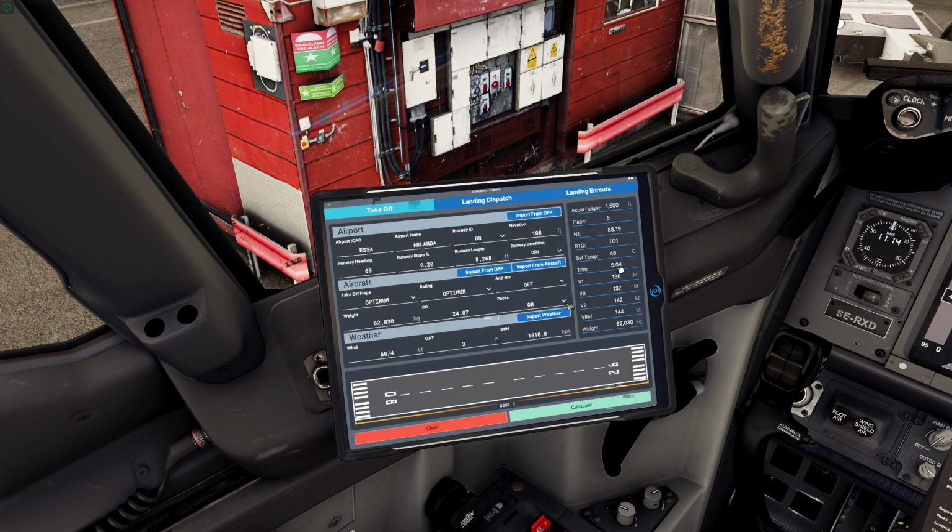Flaps 1. Speed checked. Flaps 1. That's unchecked. 360 is where we're going to level off to then come in. Weather doesn't look all that great today up in Stockholm. Flaps up. Speed checked. Flaps up. Stand by.